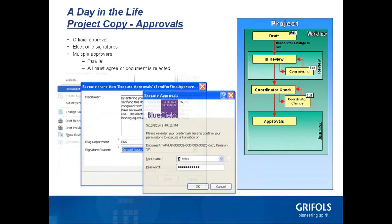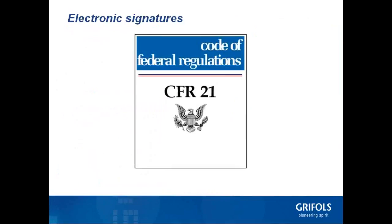Next is the actual electronic signature, and it consists of a unique ID and password. Here at Grifols, we just use our regular network login information. Now a little bit about electronic signatures. Grifols is subject to the rules and regulations put forth by regulatory bodies around the world. In the U.S., it's the Food and Drug Administration.